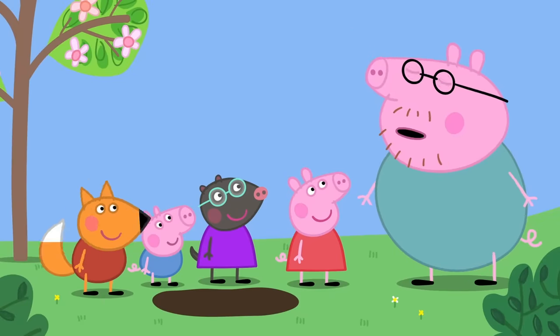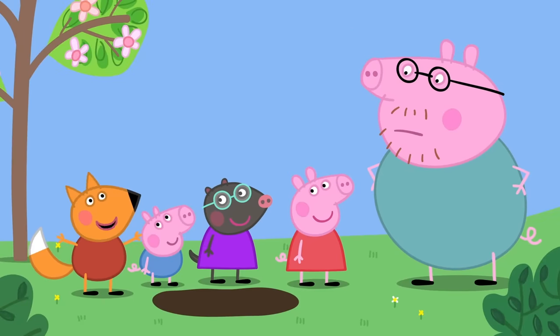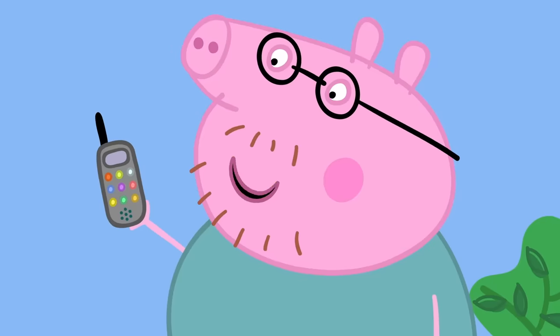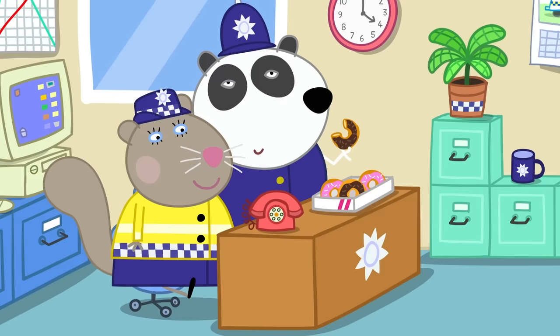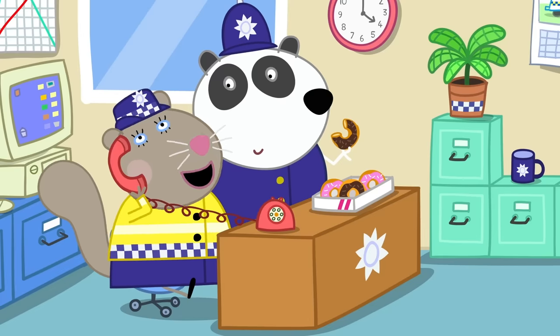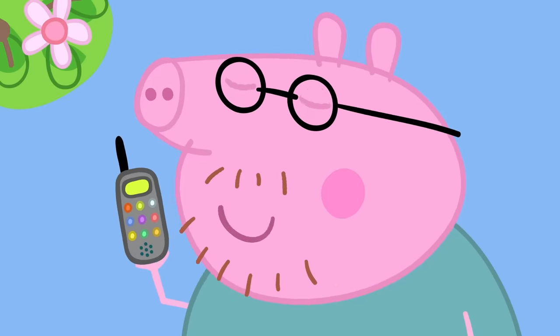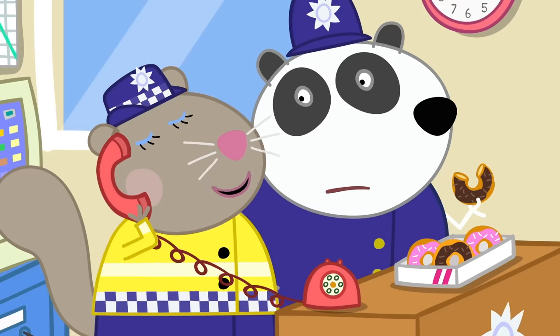Treasure? How did it get there? We don't know. It's a mystery. Maybe we should call the police. They'll know what to do. This is the police station. Hello, police station. Hello, it's Daddy Pig here. We found some pirate treasure. Pirate treasure, you say? We'll be right there.